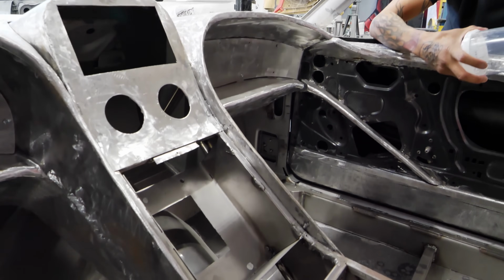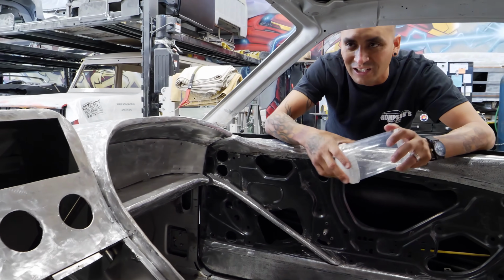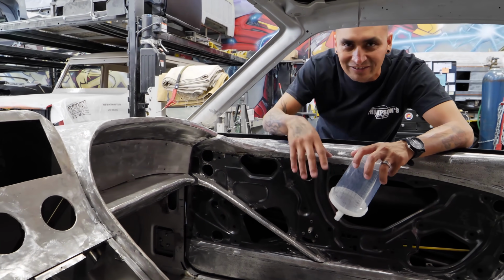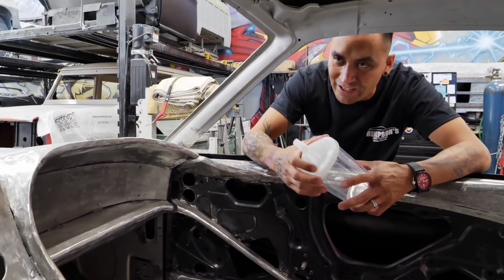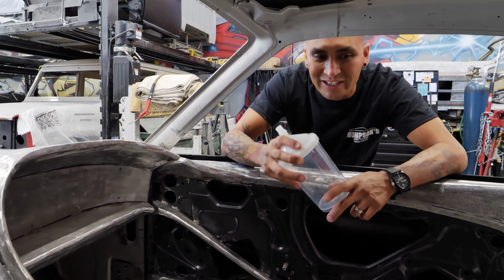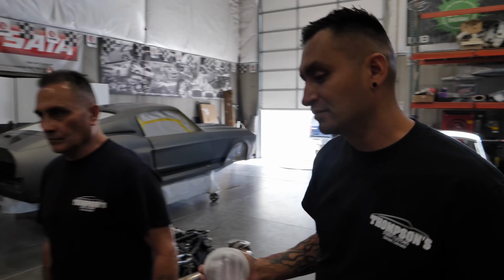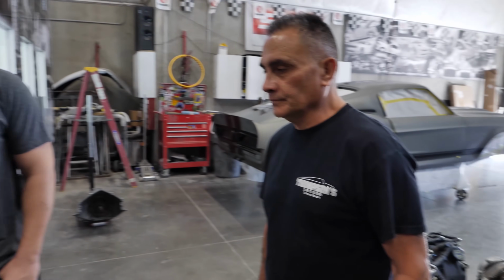Because with the transmission tunnel being this real tall, it kind of reminded me of the all-wheel drive cars. Yep. So you sort of sit low into it, and you got that big tunnel and drive shaft, everything's up high. So we wanted it to sort of have that same feel. Once I got in the car, I wanted it to feel like you're about to go for a ride. So that was you that designed it? Yeah, we drew it all up.